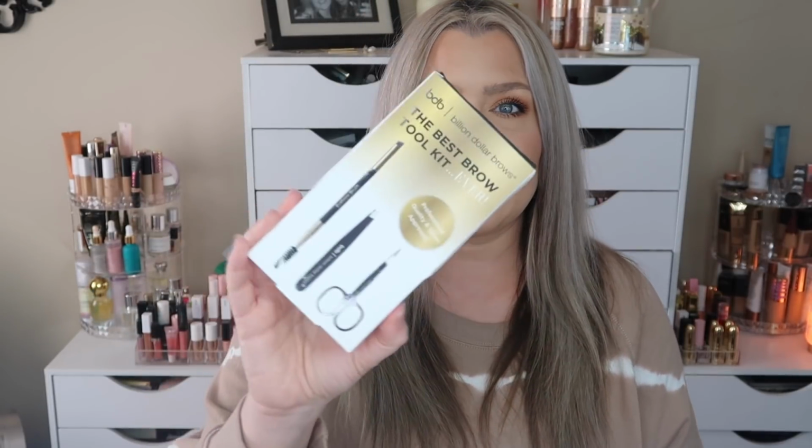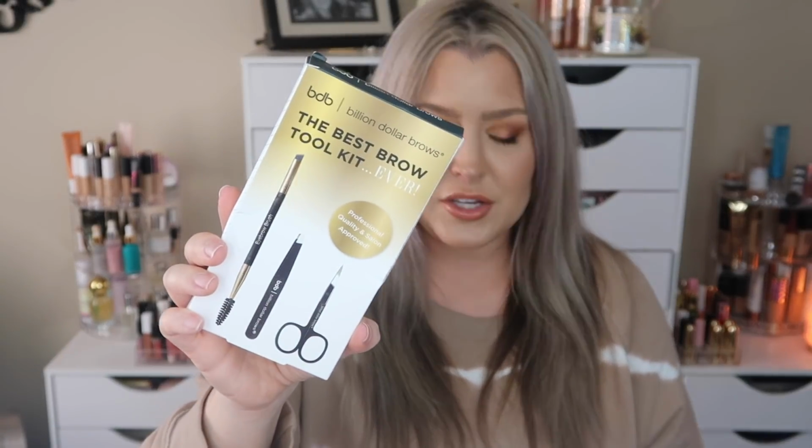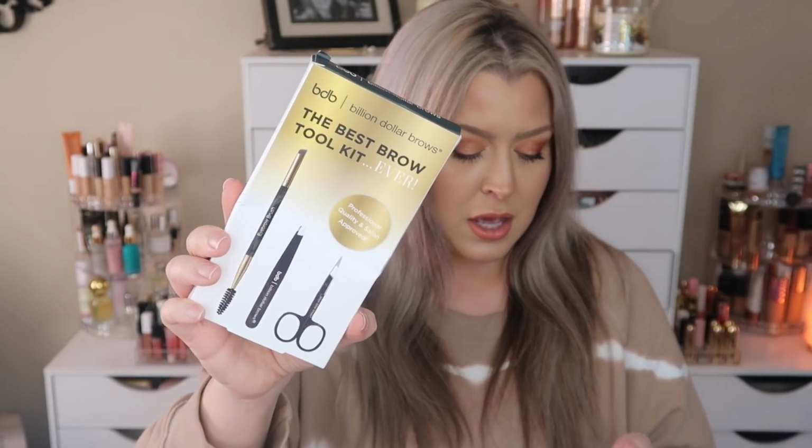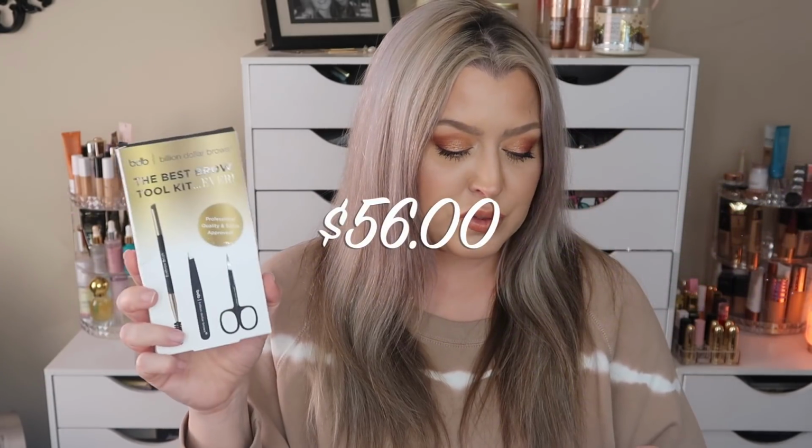I don't really know. Okay, so the 2 items that Ipsy did pick for me are what I ended up receiving. The first one is the Billion Dollar Brows, the best brow toolkit ever, and it looks like we've got the shears, tweezers, and then a brush in there. It does look like it has a retail value of $56. It is full size. All the tools you need to groom your eyebrows.